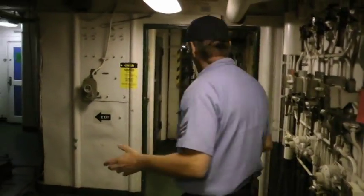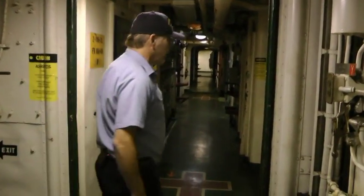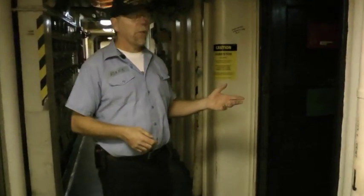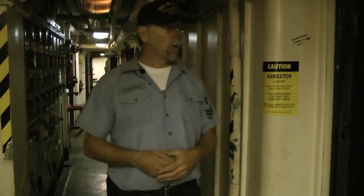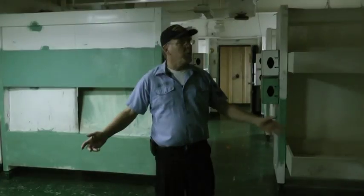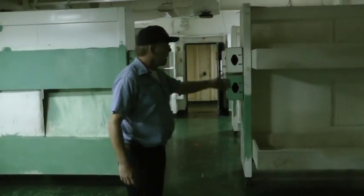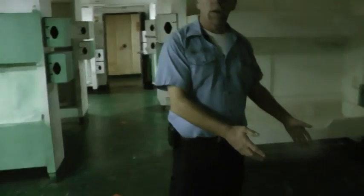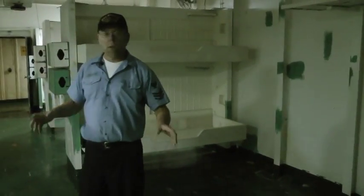As we're starting to get into the medical section, you can see here on the floor, Ranger had an extensive medical wing. We had a 60-bed hospital, a 4-bed ICU ward, and 4 operating rooms. So let's take a look at the hospital. I'm standing inside one of Ranger's hospital wards. As you can see, multiple bunks, room for gear, medical equipment in between them. And so if you had casualties, this is where they'd be.